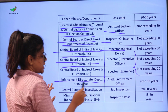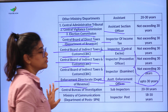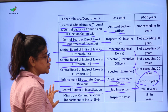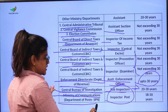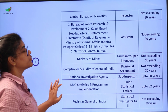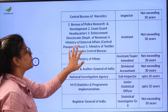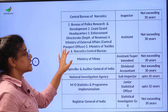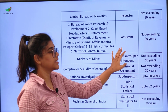For the Enforcement Directorate, Department of Revenue, the post of Assistant Enforcement Officer, the relaxation is up to 30 years. And then Central Bureau of Investigation, Sub-Inspector, the age limit is between 20 to 30 years. And for the post of Inspector under the Ministry of Communications, Department of Posts, the age limit is 18 to 30 years of age. Then Central Bureau of Narcotics, for the post of Inspector, not exceeding 30 years again. And it is the same for the Bureau of Police Research and Development, Coast Guard Headquarters, and Enforcement Directorate. For all of these departments, the vacancy is for an Assistant, which should not exceed 30 years.